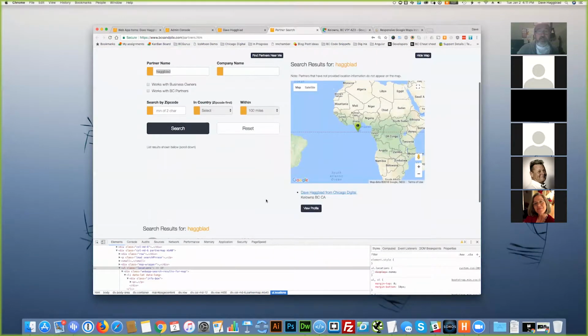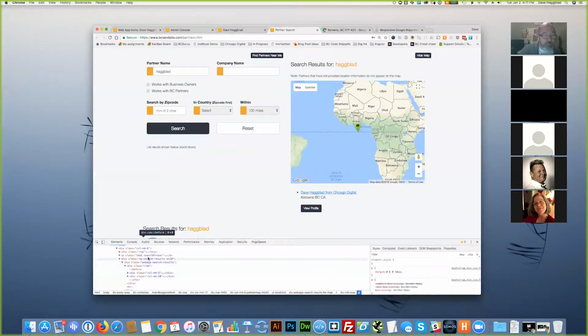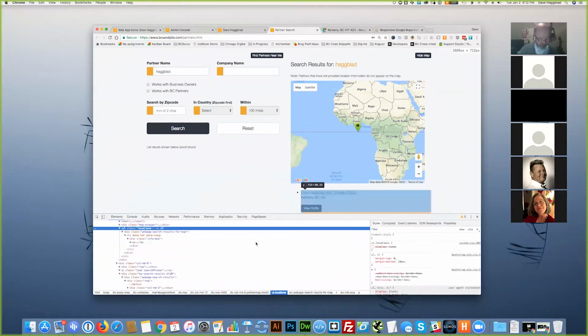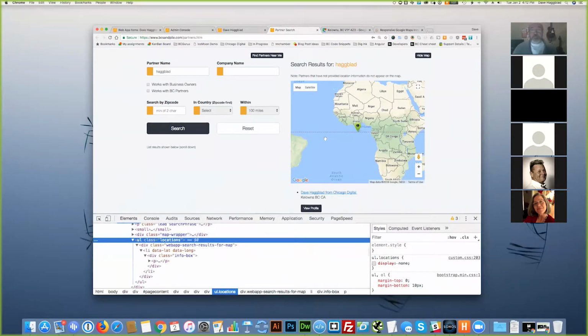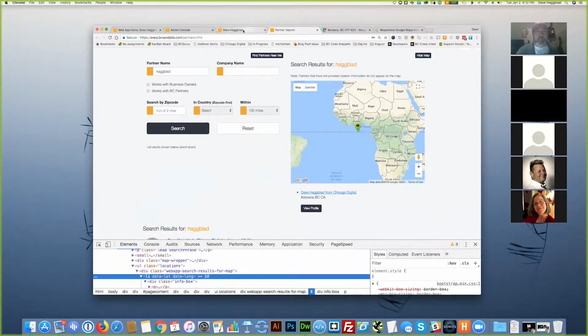So in the end, this particular widget that he's built is looking for a list here that is normally hidden. There's an unordered list called locations, and that's what his jQuery widget is looking for to plot these markers on the map. And you'll see here that there's an LI with a data-lat and a data-long. And it's missing because I purposely misled the system there.